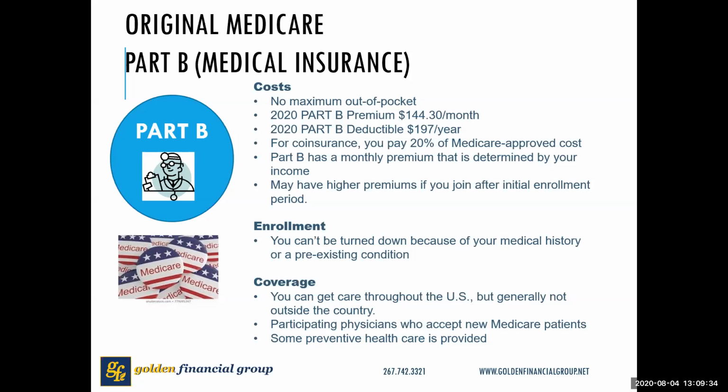So Part B, your monthly premium, as I said, is determined by your income, and Social Security will tell you what that is. And if you have to pay more than that $144, they'll notify you, and it's all based on the income of the prior year. So when you first retire, you may have to pay more money because the prior year you would have made your regular salary. But then after that, they reevaluate every quarter and give you a new estimate of how much is required at that point.